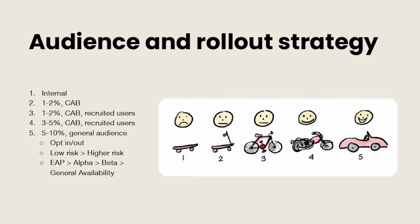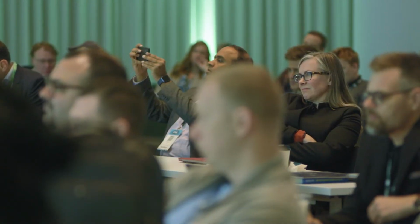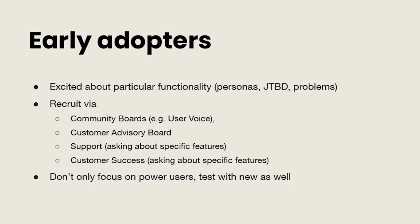Our strategy about the audience and the rollout is to go very, very slow in the very beginning. We take this only internally and test it, since we have teams who are using PandaDoc every day, so they can give feedback. And we're gradually rolling this out to other users. We like to work with the customers we know and we trust. So it's a CAB, Customer Advisory Board, some early adopters, some recruited users who might be interested in this feature.